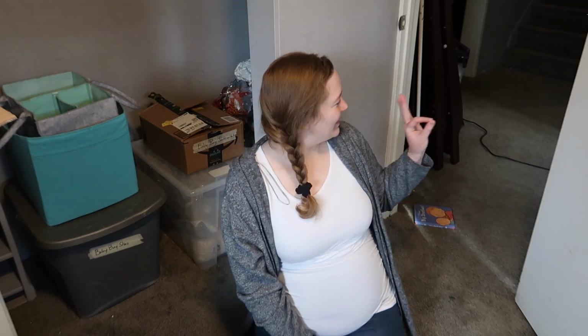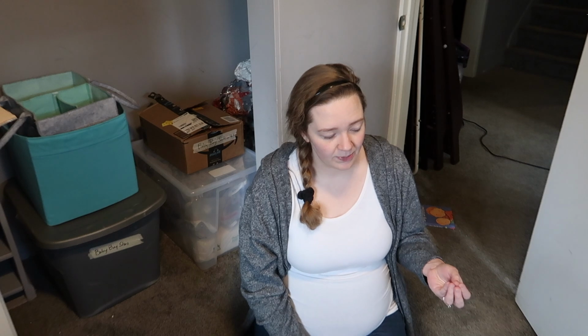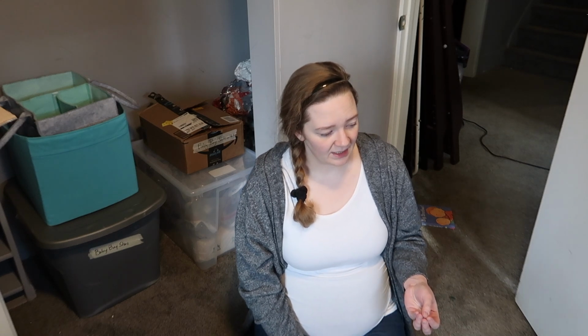It feels so much better in this closet, I will say. It feels less good in the guest room because that's where I ended up putting a lot of the stuff, but that's just because I want it in there so that I can sift through it a little bit better. And yeah, I wasn't as ruthless as I thought I was going to be, but I made a lot of progress. So I call that a win.